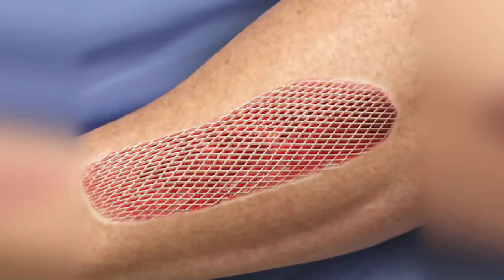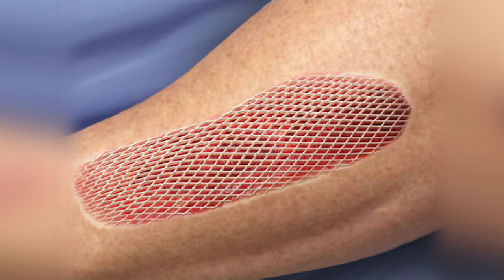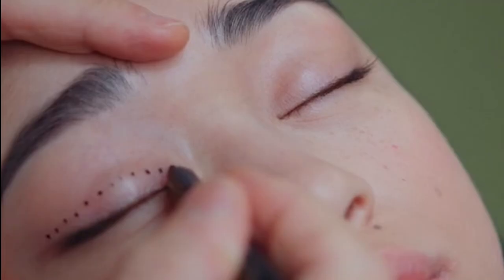Skin grafts and pieces of tissue made in laboratories would help with smaller injuries and would reduce the need of extracting tissues from other places in the patient's body. These tissues could potentially be used for plastic surgery too.